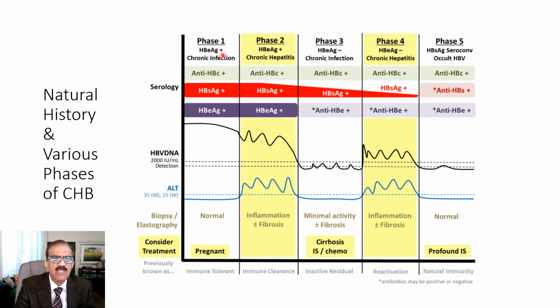First of all, just notice there are 5 phases: phase 1, 2, 3, 4, 5, and all individuals do not necessarily pass through all these phases. And number 2, your patient could be at any phase, any stage when the patient comes under consideration. So the first 2 are E antigen positive. In the initial part, E antigen is usually positive. So in phase 1 and phase 2, E antigen is positive, and in phase 3 and phase 4, E antigen is negative.